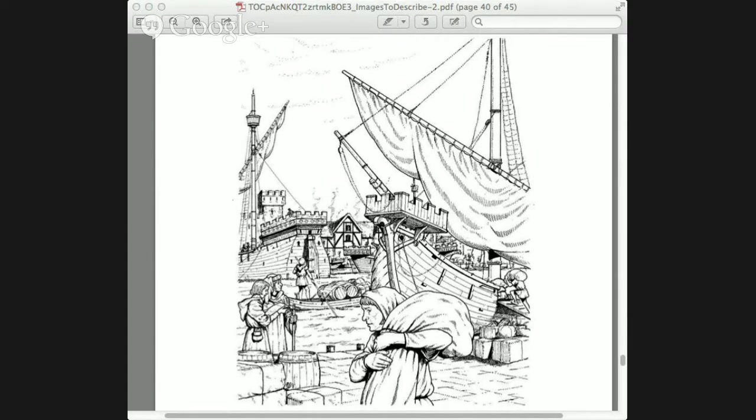I see two ships and dock in the port, on the port. And how do you say, in the port or on the port? On the port. You would say they're docked at the port. At the port. They're made of wood. And I see many barrels, and some people carry bags and merchandise.